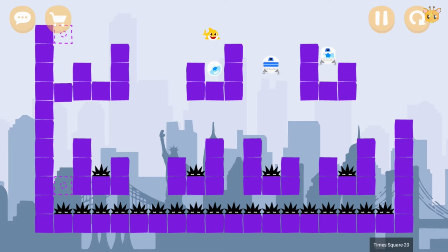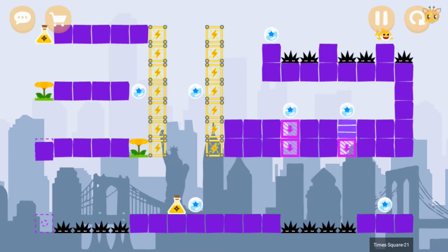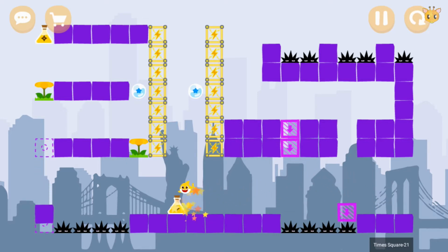I'm super, super curious. Okay, Baby Shark, be careful once again and jump all over these hats. Wow, that's a big level. So in this case, we have to be really, really careful. Oh no, we need one more block. Maybe you can... Oh, you did it! Great, Baby Shark! You are amazing!